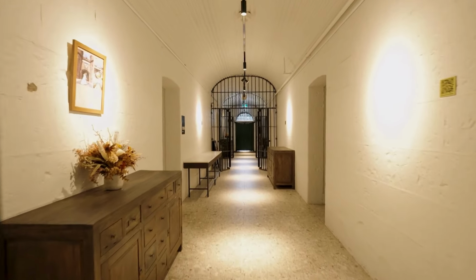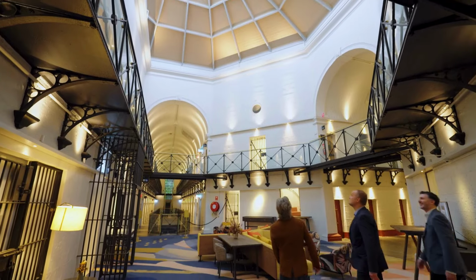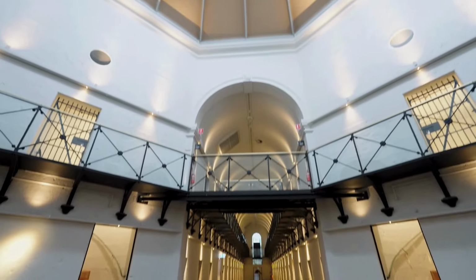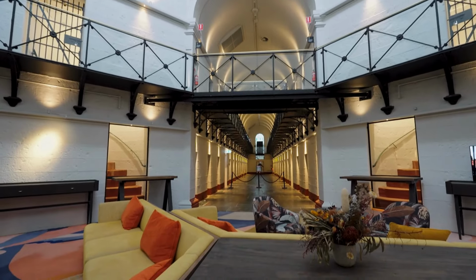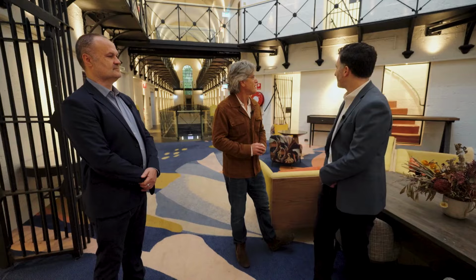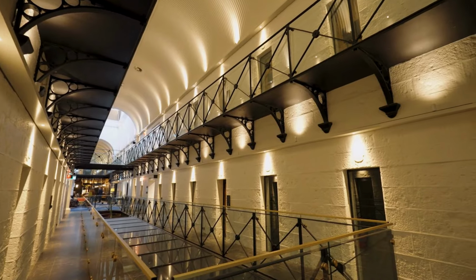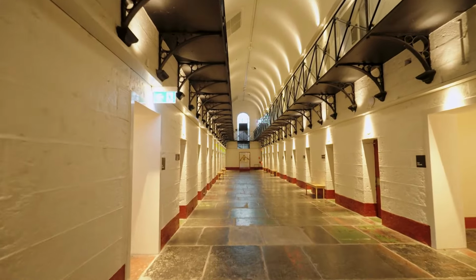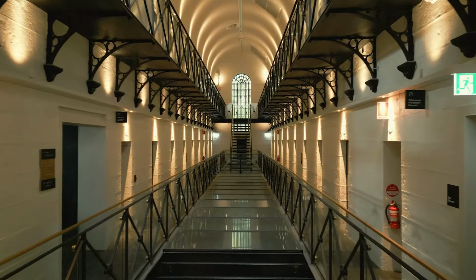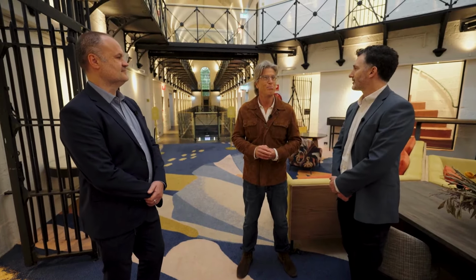So Pete, welcome to B Division. Whoa. It's amazing, isn't it? This is insane. Compared to the more confined, smaller nature of the cells, this is a really generous, inviting, central part of the building where you've got the bar off to one side, you've got the accommodation off to the other side, you've got the heritage interpretation. And this is now where guests come and stay. Absolutely, you stay just up behind us there and you can come and relax where we're standing and enjoy a drink in the bar behind us.